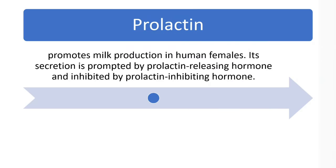Prolactin promotes milk production in human females. Its secretion is prompted by prolactin-releasing hormone and inhibited by prolactin-inhibiting hormone. The intermediate lobe of the pituitary gland secretes only one hormone, that is melanocyte-stimulating hormone. It is linked with the formation of the black pigment in our skin called melanin.